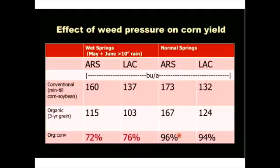Very, very competitive yields. Where we do see those yield drags are in wet springs where we just can't get out and do timely weed management. Here's the Arlington site in a wet spring: conventional yields 160 bushels per acre, organic yields 115 bushels per acre. So that's really the yield drag we've seen, and we've heard other speakers touch upon the importance of weed management and the importance of picking fields and ideally picking soils that will allow for timely weed management as well as watching the weather. If we can get out there and weed, very, very good yields off of organic systems.